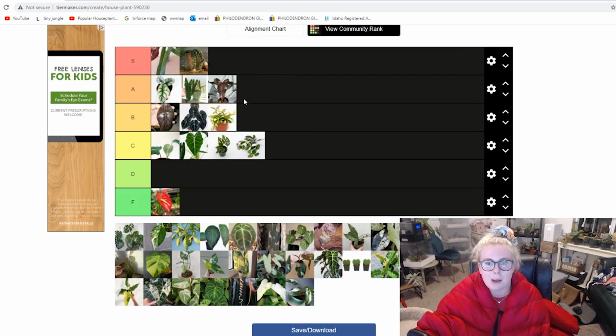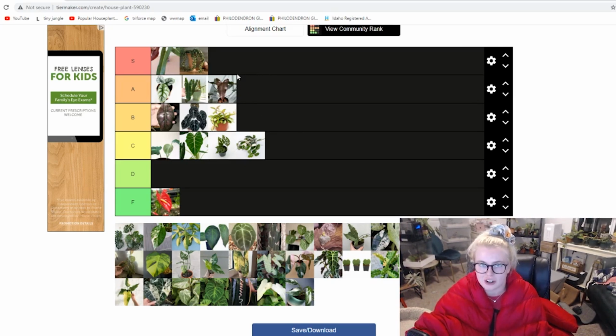Then we have the Philodendron Dark Lord, and I'm going to give this an A tier because it looks like a bloody Dracula opening its cape. It's so spooky and creepy, which is great because October is almost here, but it's really good. I'm not going to lie, 10 out of 10. But I haven't had mine long enough to really say, yeah, it's an S tier plant.